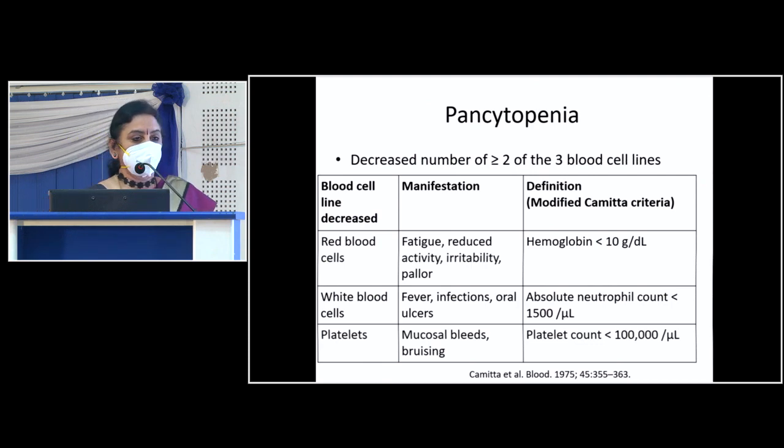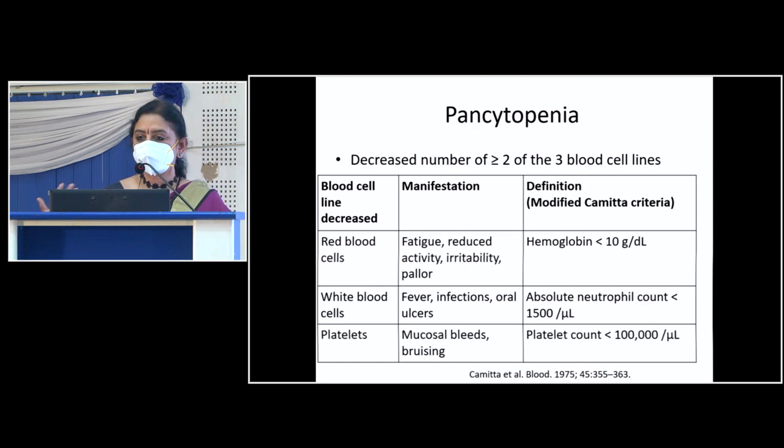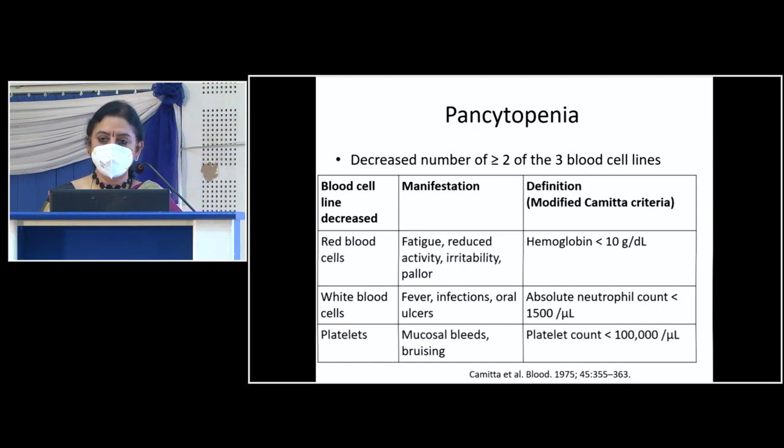There are three cell lines: red cells, white cells, and platelets. How does the child tell you I have pancytopenia? You have to listen to their story. What is the red cell story? What is the white cell story? What is the platelet story? With red cells, they will feel tired. They'll not be able to eat, and even if forced to eat, they vomit. They can present with severe anemia and in CCF.